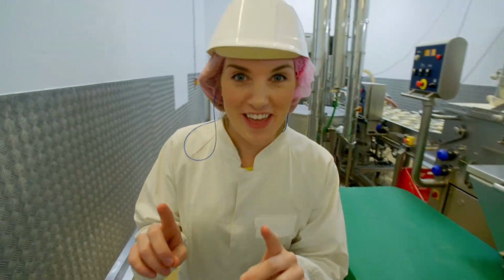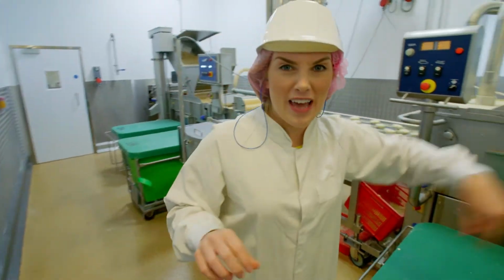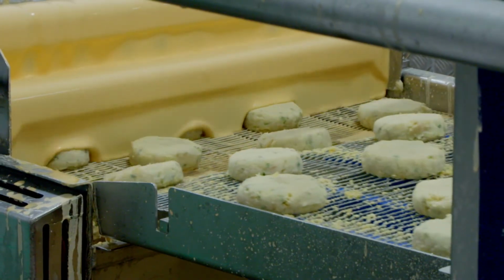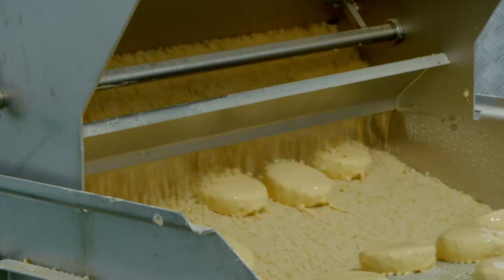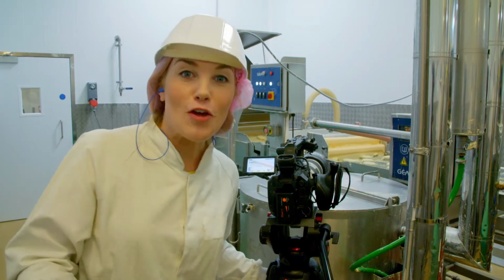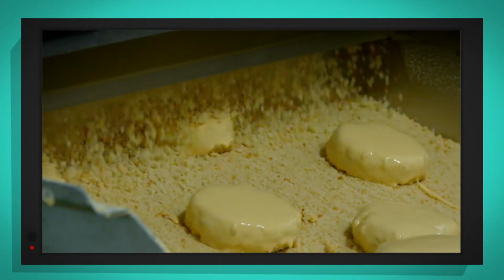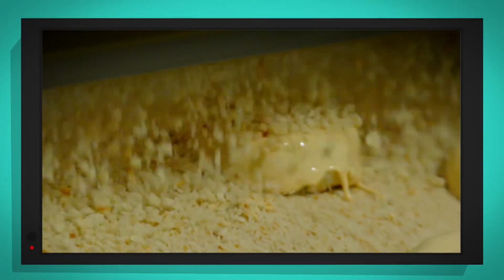There's just one last thing our fish cakes need, and that is a coating. So first, they're dusted in a layer of flour, and then they're drizzled with butter. Butter is a sticky mixture that helps to glue on the final coating, breadcrumbs. This is my special slow motion camera, and it lets me see things slowed right down. So let's take a look at the breadcrumbs. Whoa! It's like having a breadcrumb shower.